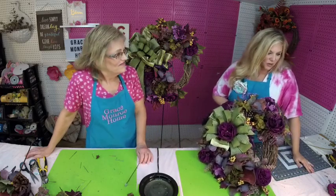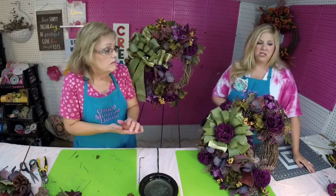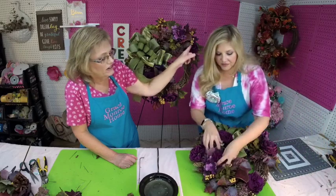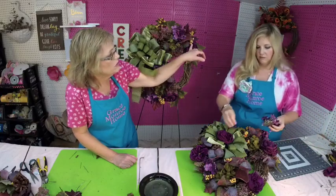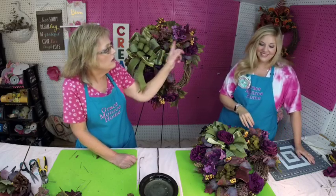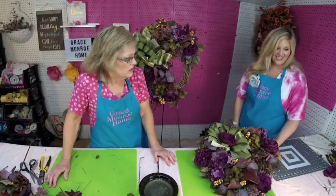Let's see. Debbie says, what color pumpkin? Oh, if I could find the green, I would go with the green, in this color. I'd probably do green. But if you could not find it, then I would go with a deep cream, this color of the berry. I don't know that I would want to go with the purple, even if you could find it, because I think it would get lost in it. So I think I would go with either the green or the color of the berries, the lighter part, which is like a creamy gold kind of. I think that would be pretty.